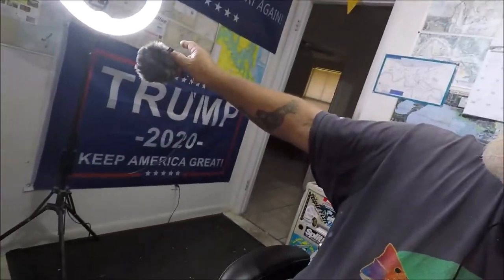That's a nice little microphone here. They wrap it in the fuzz here to keep the wind noise out. But this light is a camera mount and light. So now I can strap this to it.